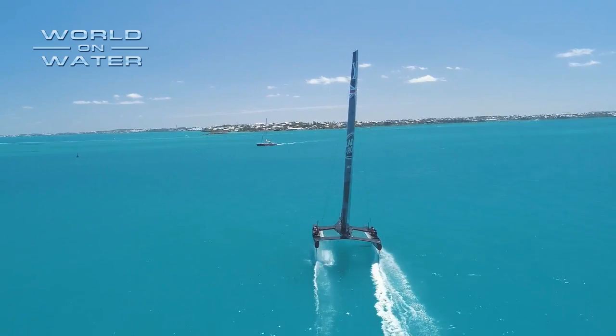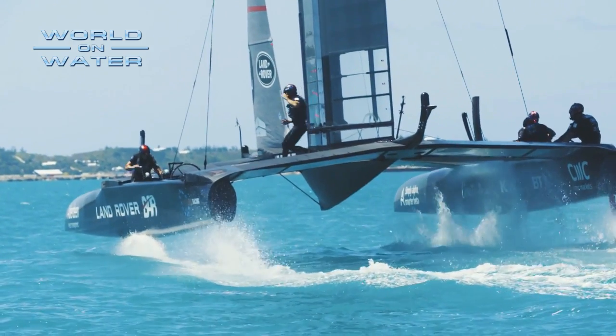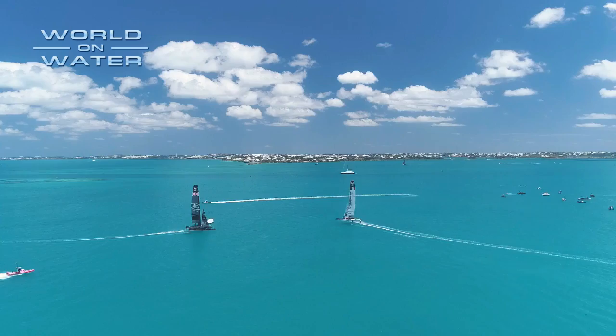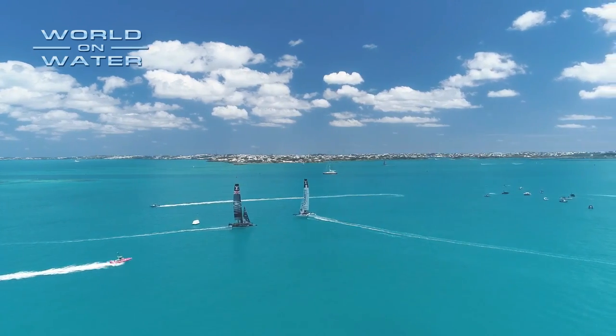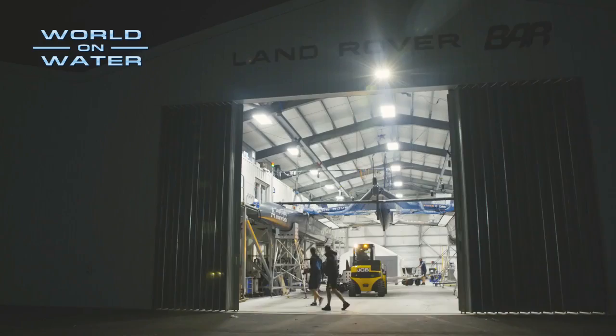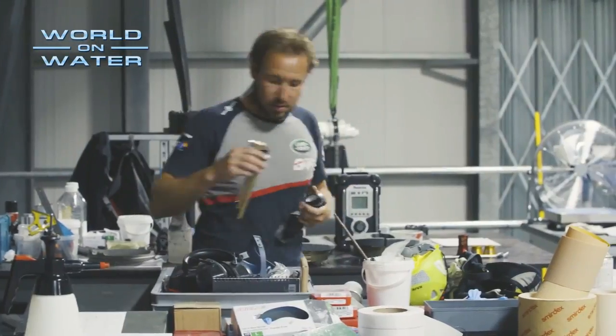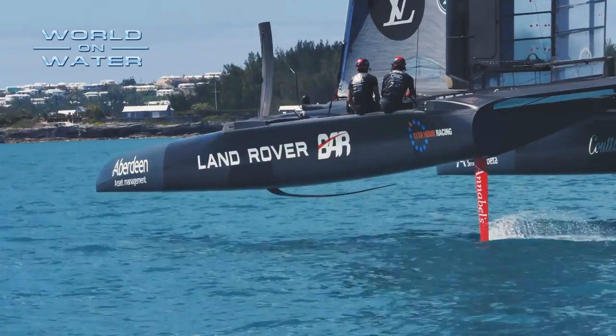Diving. Quick tight. 3, 2, 1, day. Keep staying high. Trying to eke out every last ounce of speed that we can get out of the boat and the time that we've got available to us. Our shore crew are working all hours of the night. It's a testament to them, and I think it's a testament to the whole team of how hard we're working and continuing to push right to the very end.